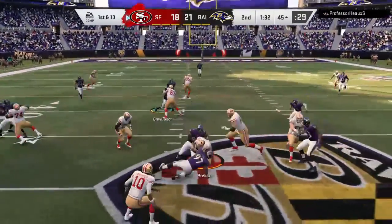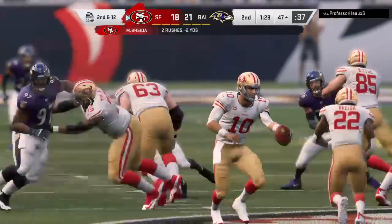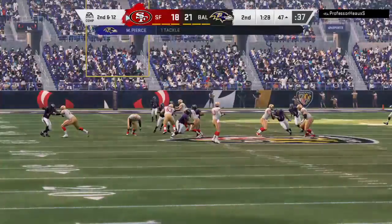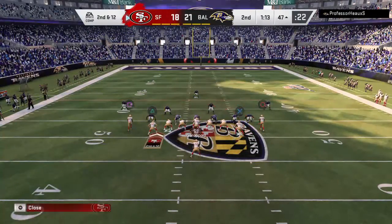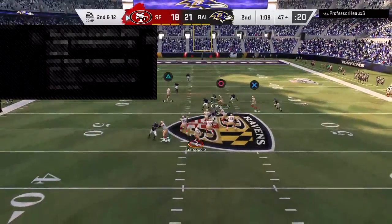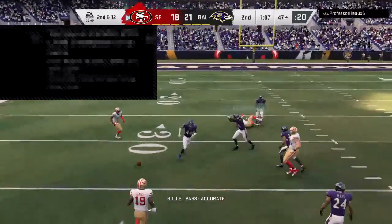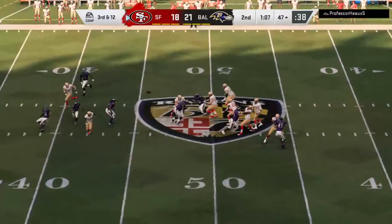Garoppolo, he's going to give this to Breida on the draw. And he'll lose yardage here. Back at the 47. It's a loss of 2 there, bringing up second down. So the opening play of the drive goes backwards. Now they'll come up on 2nd and 12. To throw is Garoppolo. That's incomplete. Nearly another pick. My goodness.